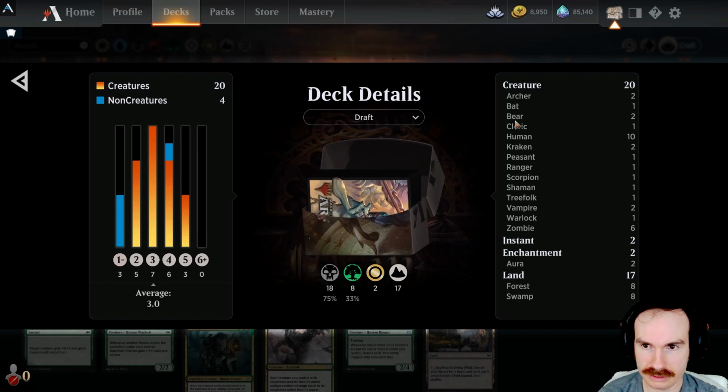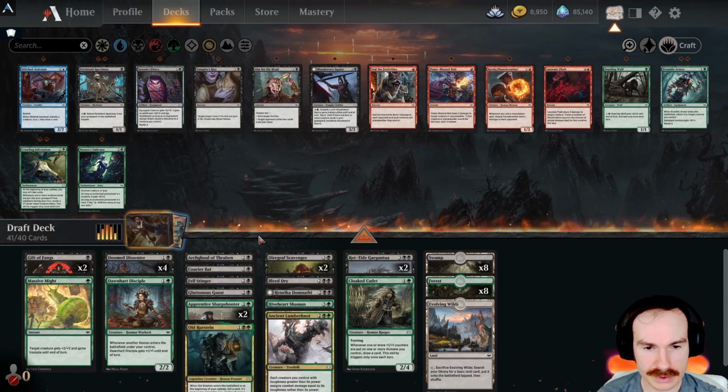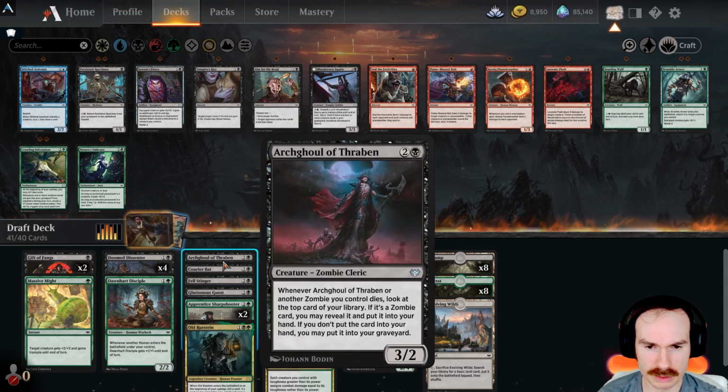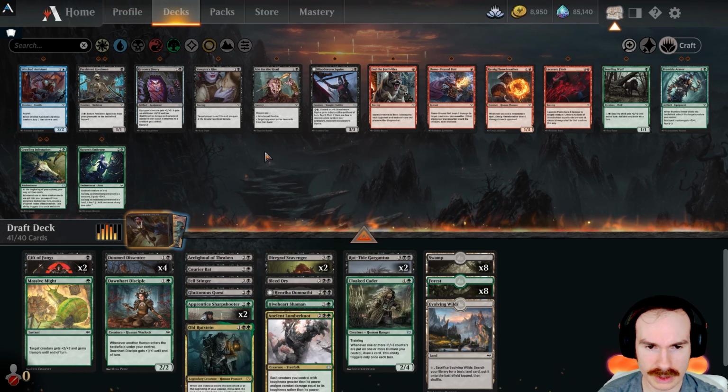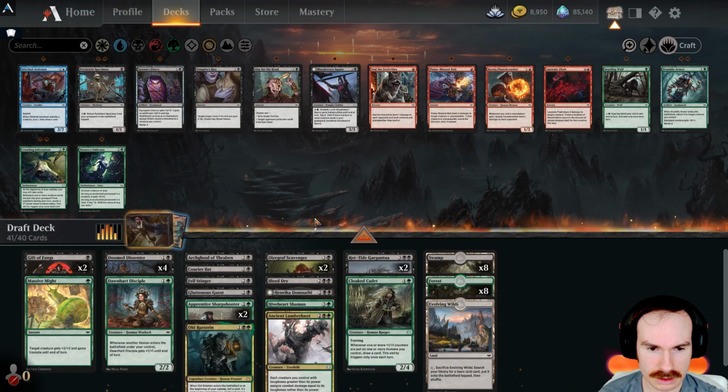Because we have 10 humans, so Dawnheart Disciple actually can do something in here. Maybe there's an argument it's the Archghoul, but we have actual zombies, right? Somehow we have 6 zombies in here. These 2, these 2. What are the zombies I'm missing? 1, 2, 3, 4, 5. I'm missing 1 more.